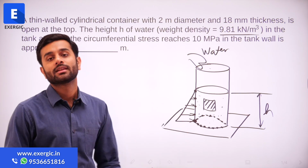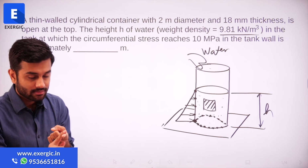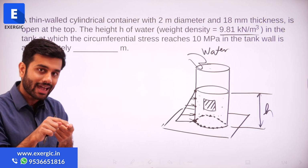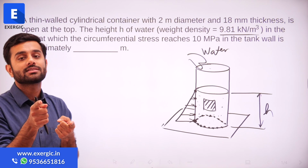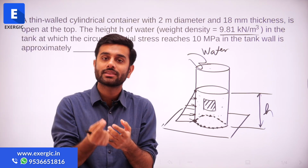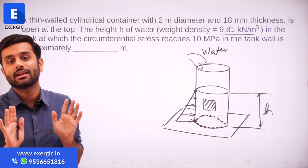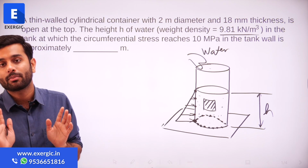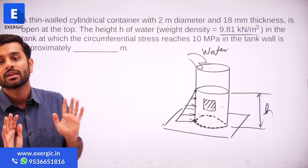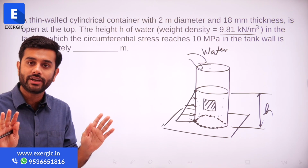Right or not? So this is how you first need to realize that yes, circumferential stress will act, and circumferential stress will keep on changing, will rather keep on increasing with the depth, with the pressure. How? Linearly, because pressure is increasing linearly and sigma and P are directly proportional to each other in the expression of circumferential stress. Clear up to this point?